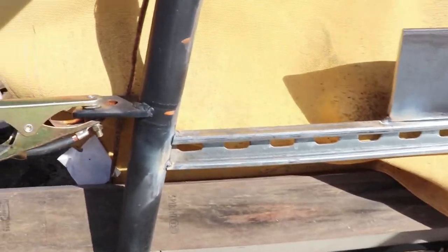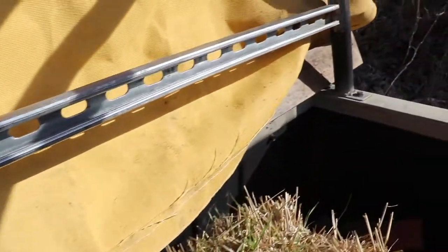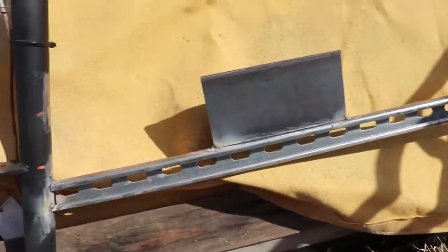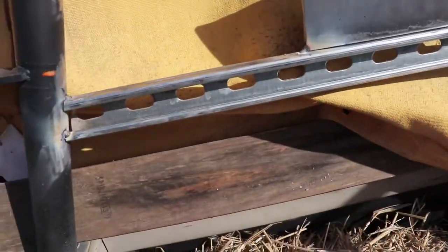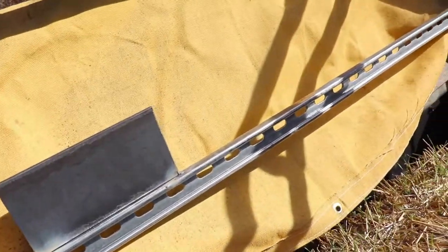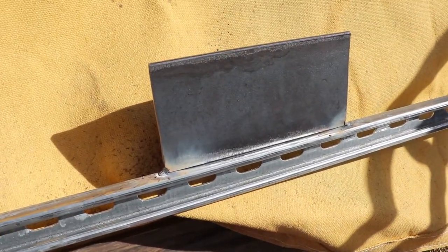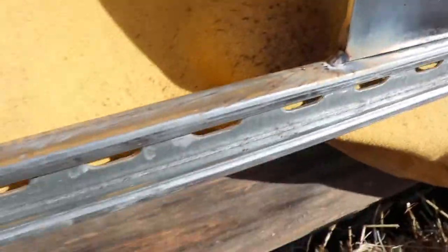Alright, so I've taken this piece of unistrut. This is the bottom piece. Welded it. Well, just tacked it in for now. I've got a welding blanket up top on top of the roof of the truck over the glass. I don't want to get any welding splatter or grinding spray on the window and ruin it. Then there's our 4-inch plate, which is 1/4-inch thick.